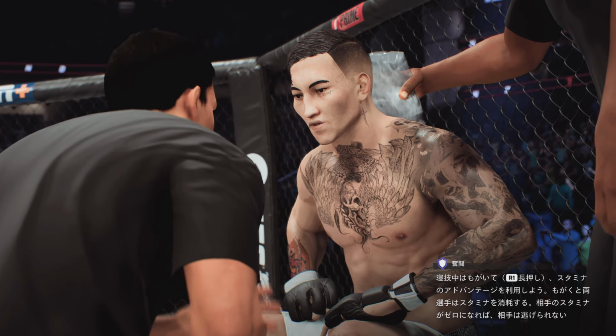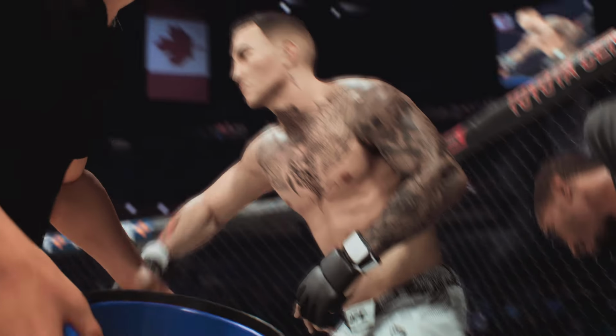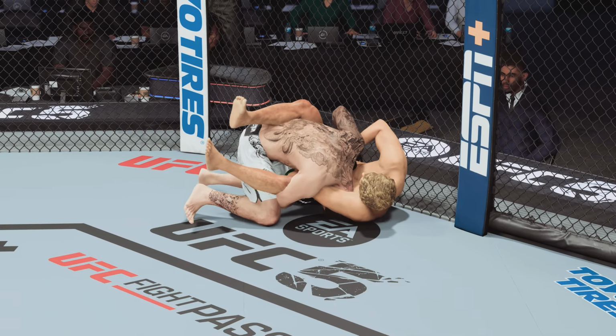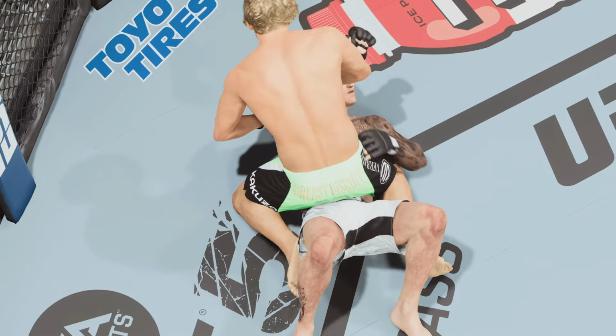Not hurting you too bad, but we can't allow that to happen. We've got to get back up to our feet. The guard is awesome. All right, so there's the final horn as this one goes the distance. Looks like at times he might get him out of there with a submission. Nonetheless, he'll have to settle for a decision.